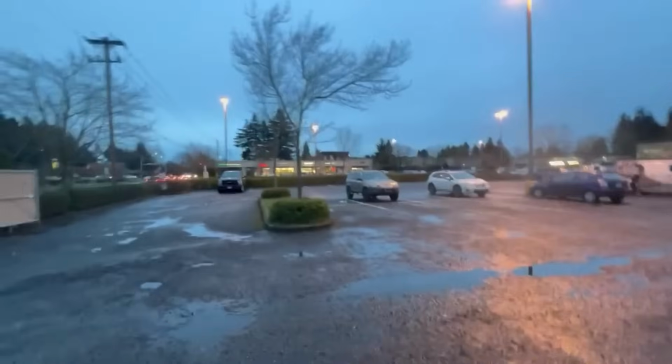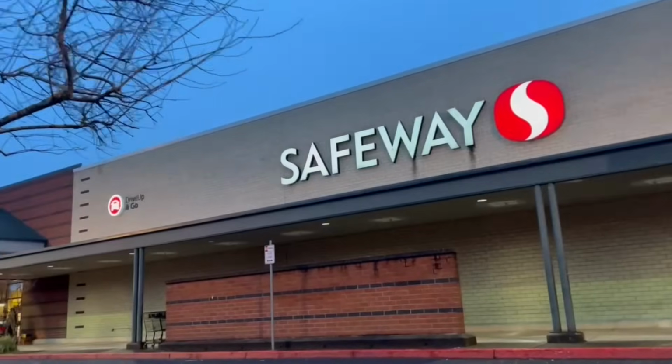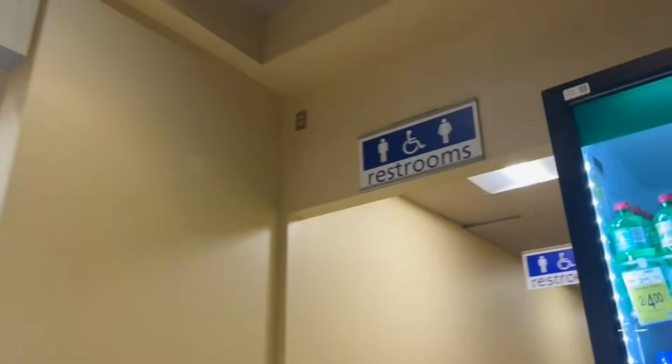Just finished at the coffee shop, but their lobby's closing, so we're gonna head out. I'm gonna stop over at Safeway to use the restroom. Back in the van now, but it's only like 7 p.m. and I've seen a couple people walking by look my van up and down. So I'm not feeling too confident in this spot.